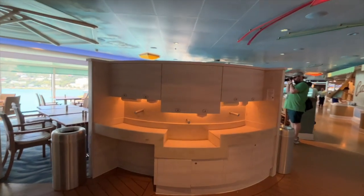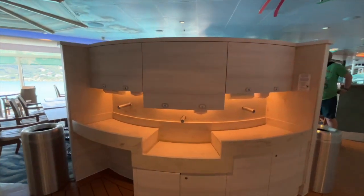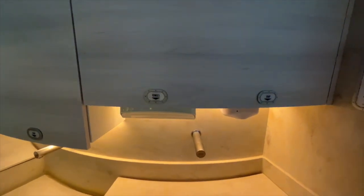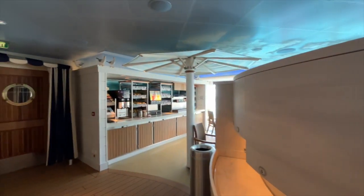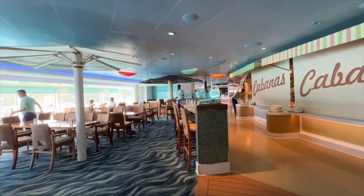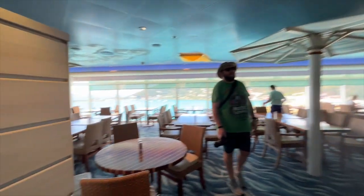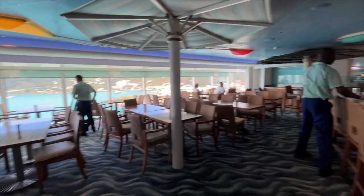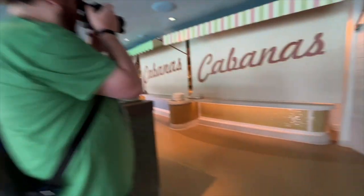You must wash your hands to enter. They're actually really clever. They have soap, a faucet, and the towels all integrated. Then throughout Cabanas, you'll find beverage bars very similar to the ones that you'll see on the pool deck that you can use. There is a lot of open, beautiful seating areas inside as well as outside here at Cabanas.